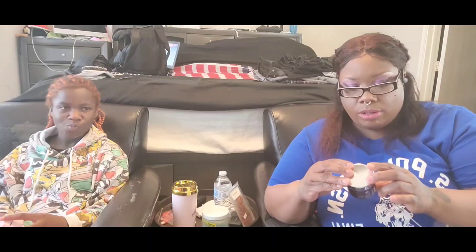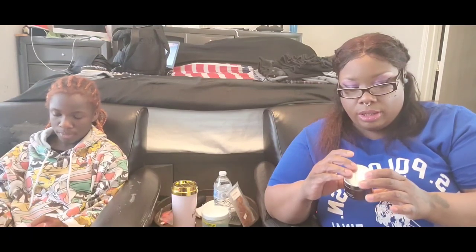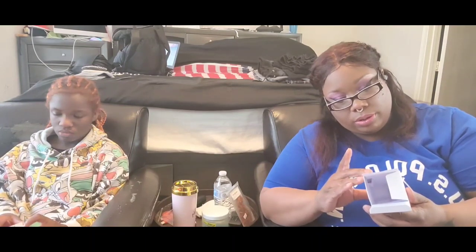Supposed to apply in small circle motions morning after cleaning and... I can't really read this, it's so tiny. I'm blind already. So it does not have the directions on here. Oh, this does. Okay, so I'm gonna cut that part out.